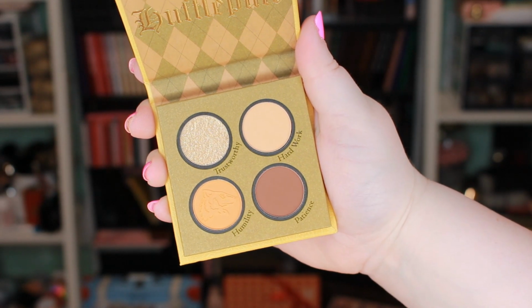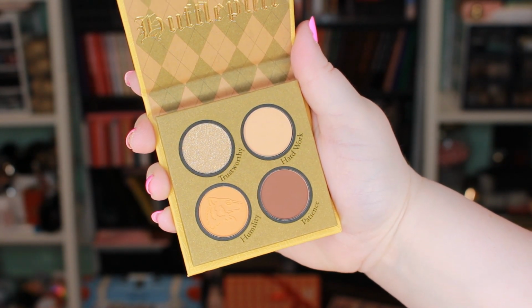And finally for the eyeshadow palettes, we do have the Hufflepuff palette, which I feel like is just so cute and so sweet, and I feel like Hufflepuffs are very, very altruistic in my opinion. I feel like they're just good for the sake of being good. I feel like you can really trust them. So we have Hufflepuff here, and this one I feel like is the most wearable out of all 4 of the palettes.